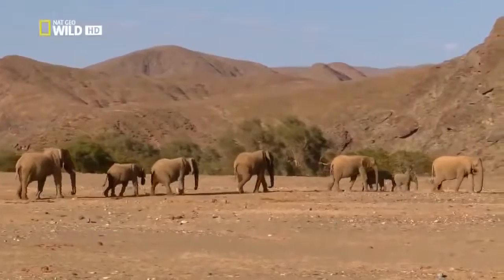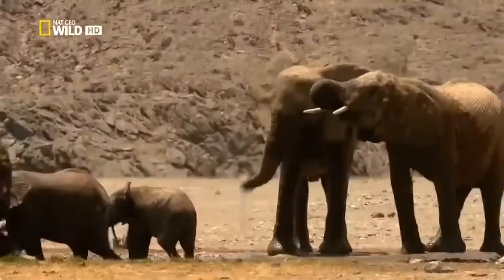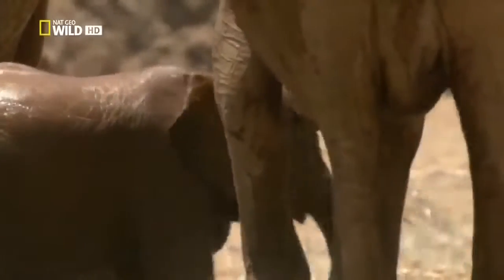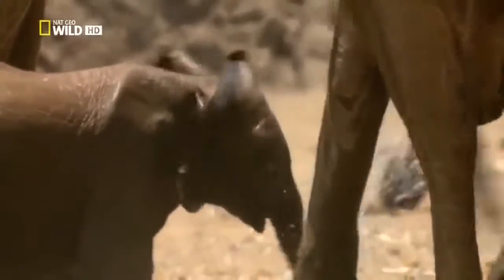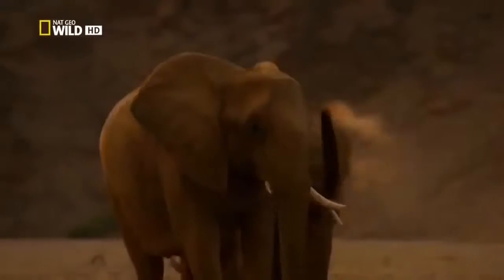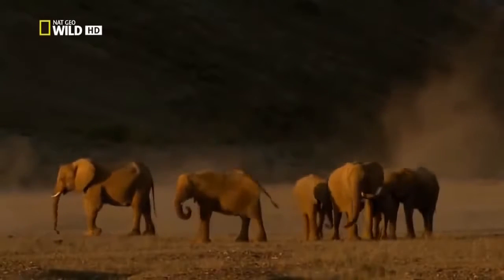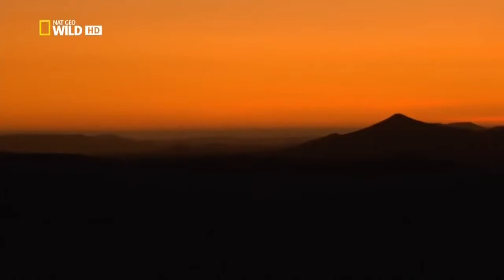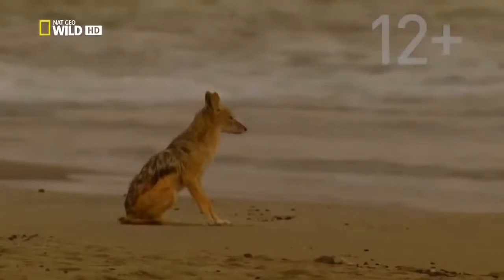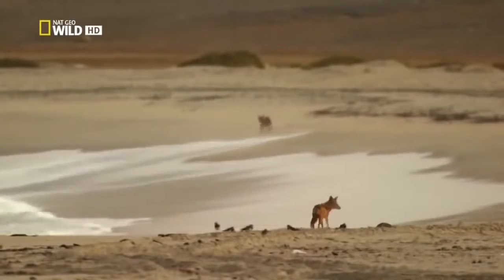As dusk falls, they finally arrive. Thanks to Clarissa's knowledge, there's something to drink at last. Adult elephants can get by on 100 litres of water a day. The subsequent dust bath serves to protect the elephant's skin from the relentless sun. The trek to the next source of food is long. The following morning, Clarissa will move on. The jackals have finally reached the sea and move southwards along the coast.